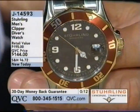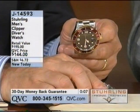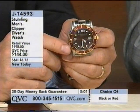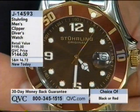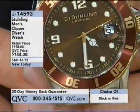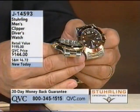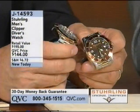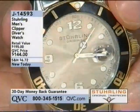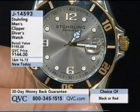For someone that doesn't know the name Stuhrling, in the last few seconds here, because we don't have a lot of the brown or the black to go around, who is Stuhrling? Stuhrling Original has roots dating back to the 1800s. The whole theme of Stuhrling is about Swiss engineering and bringing it to a market at affordable prices. Not everybody wants to pay $2,000 or $3,000 for their watches. Because we own our own factory, as you know, Dan, it's all Swiss supervised. It's a pure Swiss-owned factory, which not a lot of watch companies can say. It allows us to bring them at affordable prices with partnering with QVC.